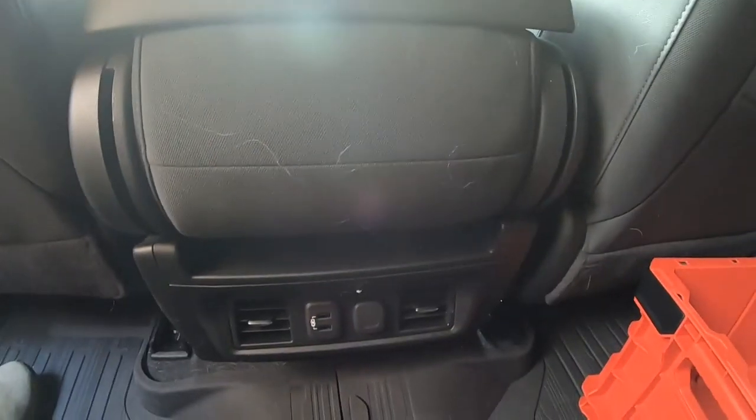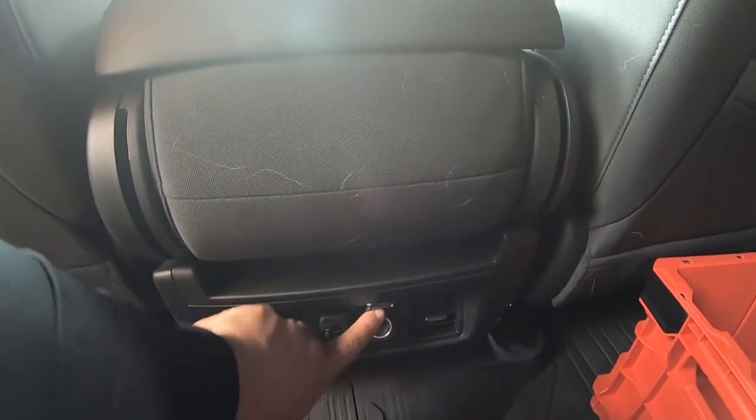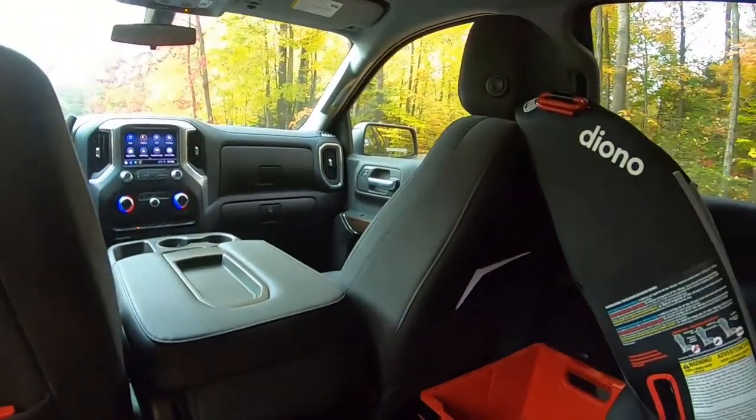In the rear of the GMC Sierra, you have some climate vents with power outlets, but again, no 120 volt power outlet. You also have cup holders in your door, but there's not much.